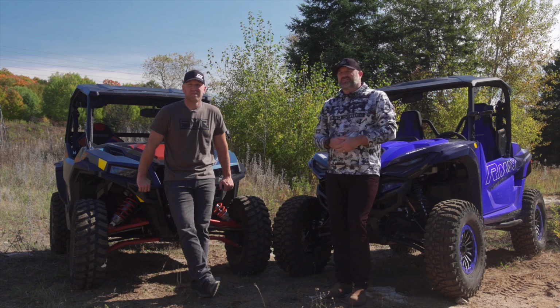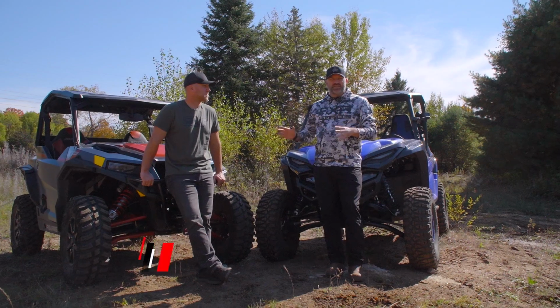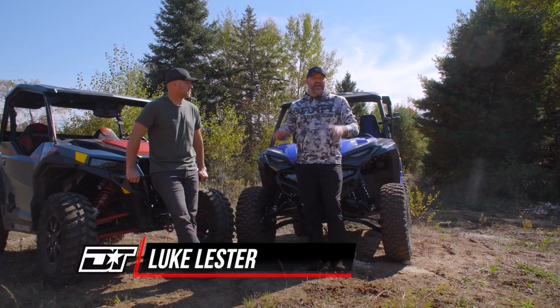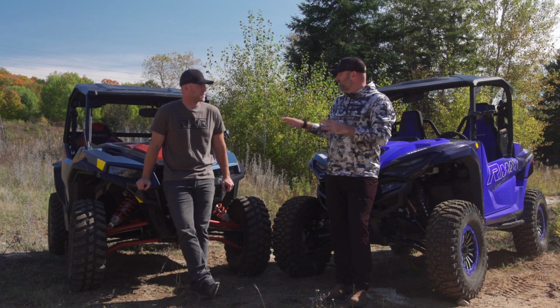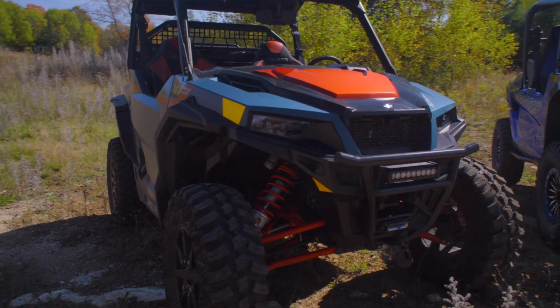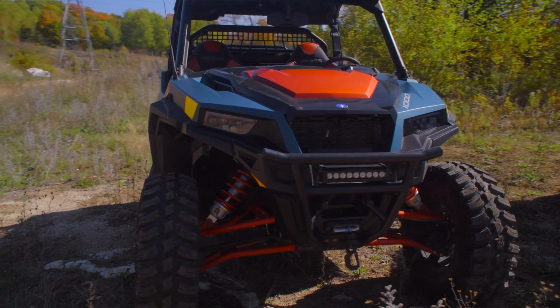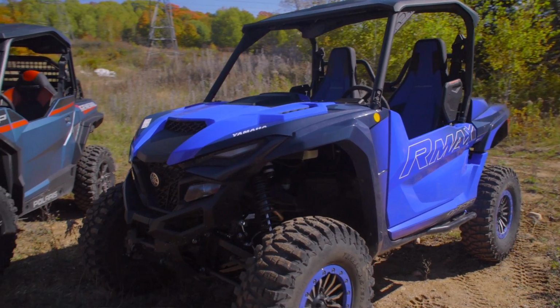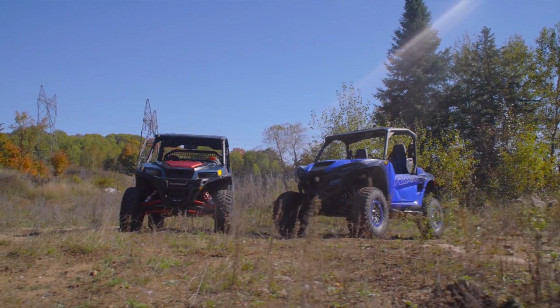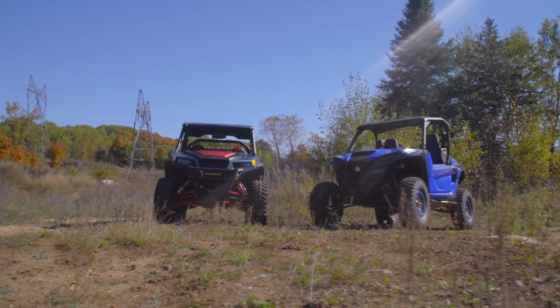So one of the big questions you guys ask us, we get asked constantly, is to compare vehicles. What is this one compared to this one? How do they stack up? And we have been wanting to do this comparo for a long time because these are very, very comparable vehicles. We've got a General 1000 XP, and we have got RMAX. This is a sport. You've been dying to hear how the RMAX goes against the General. Here they are. We're gonna finally give you what you've asked for.